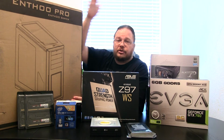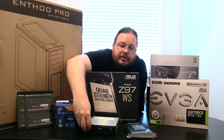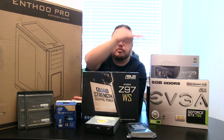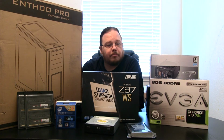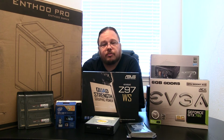The only other thing is I do have an optical drive here. This is just a straight DVD drive for now from LG. Nothing fancy, just a DVD burner and writer. And that's basically it. This is going to be a great build. It'll do excellent for what I need.